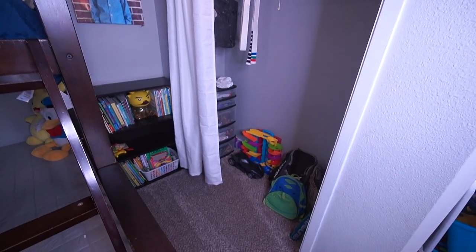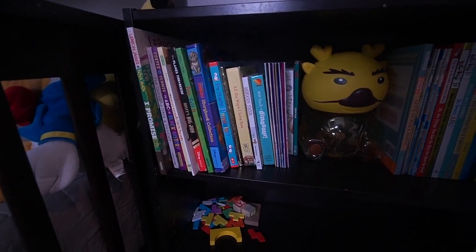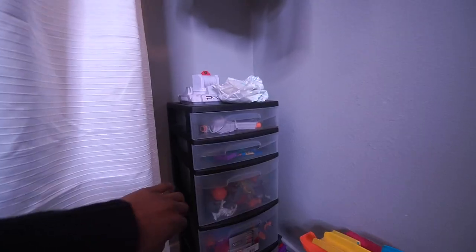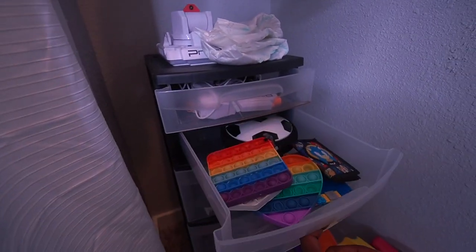So here's how the boys' room looked once I was done. Their room had turned out better than I expected. They have a space to play and have all the things that bring them joy, along with everything they need. And that's what lets me know my job here is completely done.